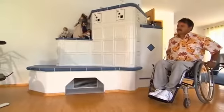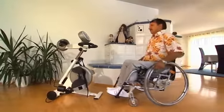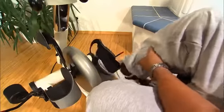The motor-driven movement therapy device MOTOmed VIVA helps to provide essential daily movement for patients from the comfort of their wheelchair or standard chair.